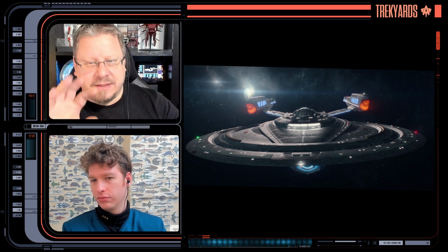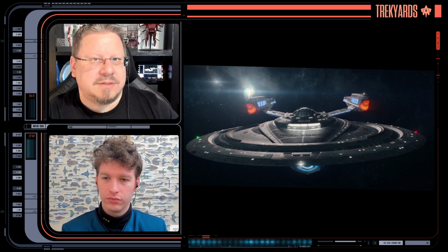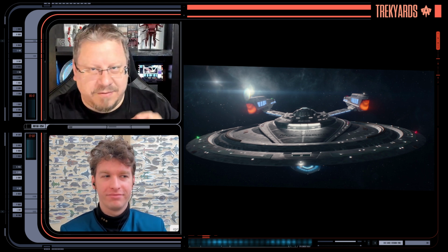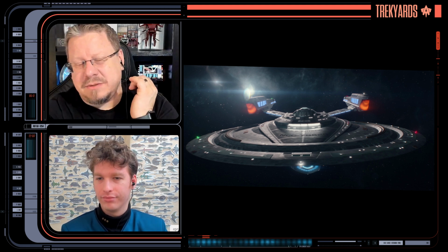But that drop-down secondary hull, the way it is, I think it's just unique and something that we haven't really seen on screen in Trek before. So, I think it's fun. It's a fun way to get a new kind of design style. And I'm really glad that Bill Krause is getting his due because he's a very talented guy.